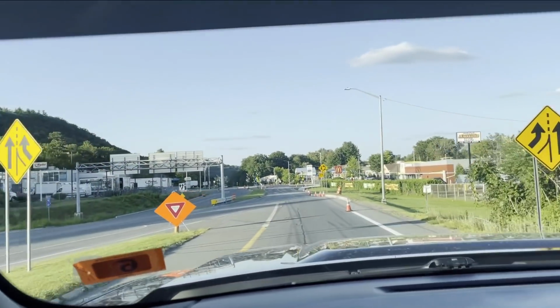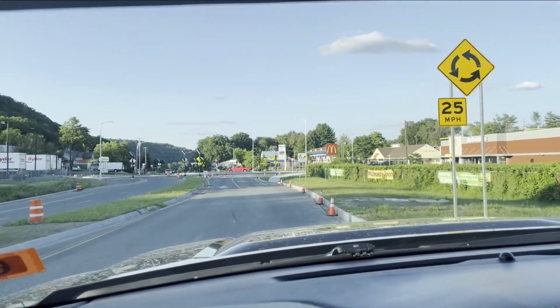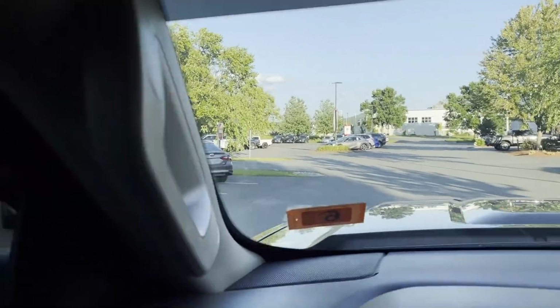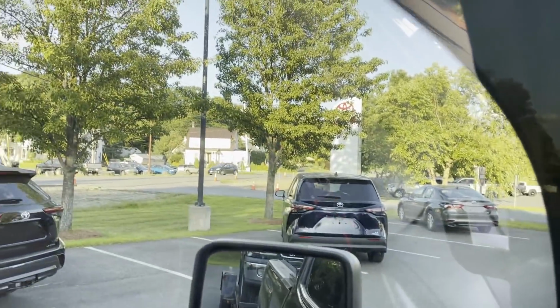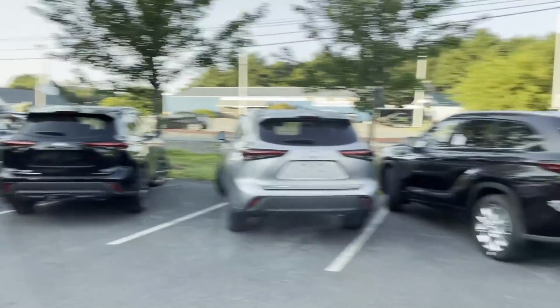Pulling into White River Junction now. Headed to White River Toyota. Well, we got her parked, and if you guys can see, they still are suffering from a shortage because they're triple and double parking all these cars.